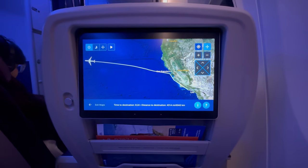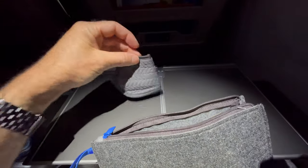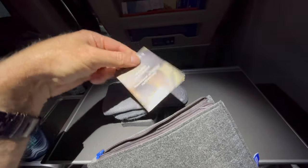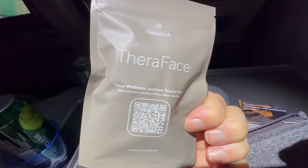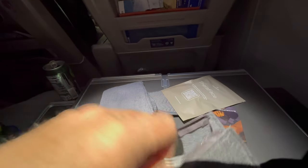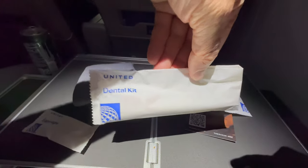Now the cabin is settling down, the lights have been dimmed and everyone's starting to get some rest. The amenity kit is by Therabody and the pouch itself is made from recycled plastic bottles. There's an eye mask, socks, I think this is a moisturizer and lip balm. Some earplugs. Tissues. And a dental kit. Not bad at all.